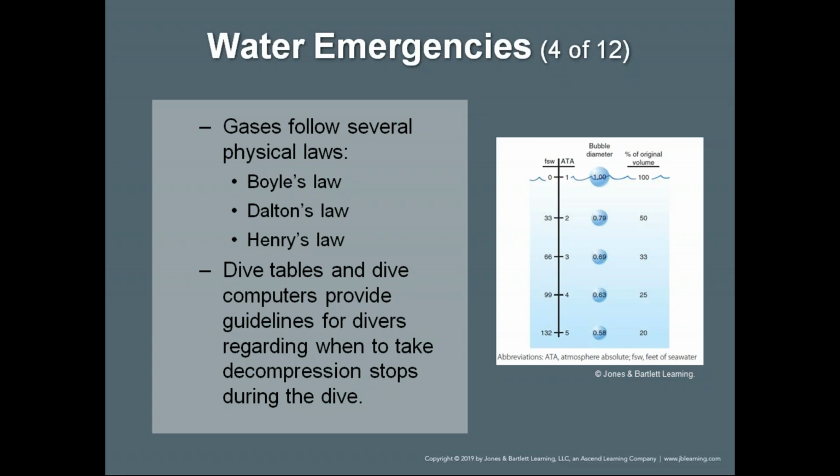Remember the difference between these laws, because I do remember these laws, or at least one of them, on my national registry. So it's a good one to know.